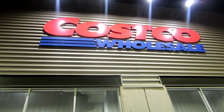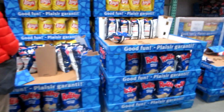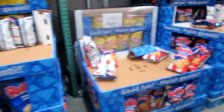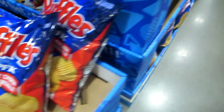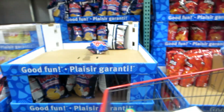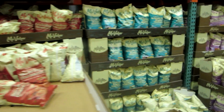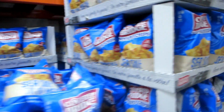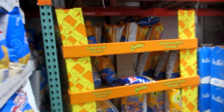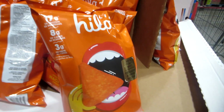Doing a Costco run, let's see what's new inside. Does anyone else pretend when they're at the chip aisle at Costco that it's your own personal stash? Oh, what's this? Ruffles KFC? Whoa, original recipe chicken. I might have to taste test those. Anyways, like I was saying, I always pretend this chip aisle is my own personal stash. What type of chip shall I have today? Miss Vickie's all dressed? Maybe some covered bridge chips. Good choice. How about some Cheetos? Ooh, Cheetos. Dangerously cheesy.